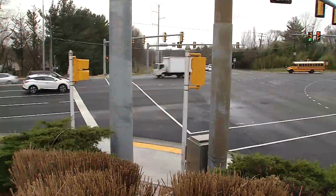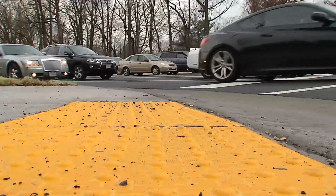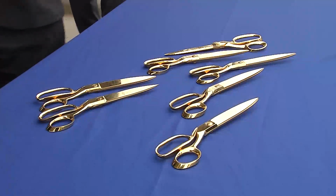We relocated the trail that was adjacent to Route 123. We also redid the signal poles, put in all new mast arms, as well as extensive drainage improvements in the area. Let's get to cutting the ribbon.